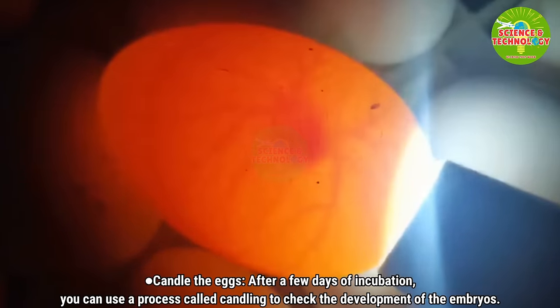2. Raising. Once hatched, the goslings are moved to brooder houses, where they are provided with appropriate heat, lighting, and ventilation. They are usually kept indoors for a few weeks until they develop feathers and are capable of regulating their body temperature. Goslings have specific dietary requirements for optimal growth and health.